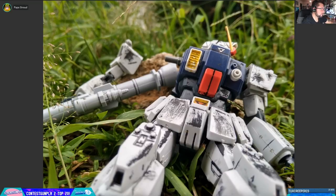To an extent. Yeah, to an extent. And when they're laying down in grass and shrubbery and things like that, it either makes me believe that the grass is 15, 20 feet tall, or this is definitely an 8 to 10 inch plastic model kit. But other than that, it's a well composed photo. I definitely can appreciate the theme of a destroyed, derelict mech as a trope, and it's absolutely one that we saw a lot of during this contest.